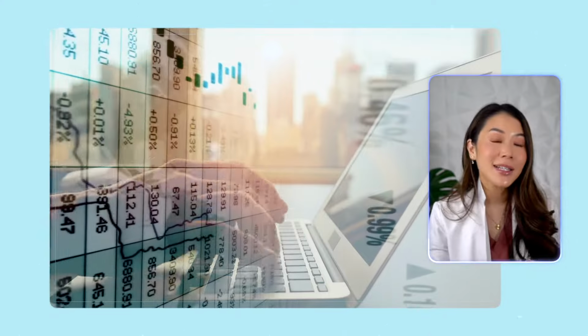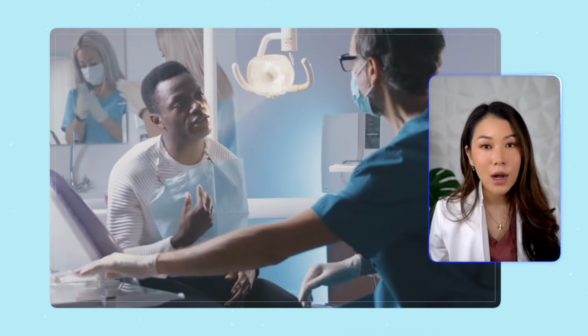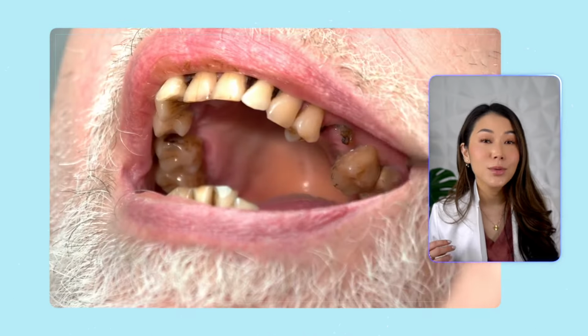Statistics show that a significant number of people deal with these issues, and neglecting oral care is not an option. Poor dental health can lead to all sorts of problems, from gum disease to heart conditions. So, what's out there for those who need a little extra help? There's a lot, actually. So let's talk about it.